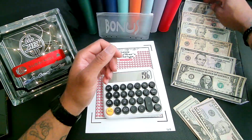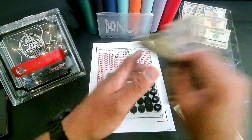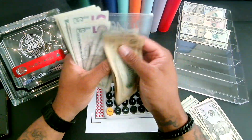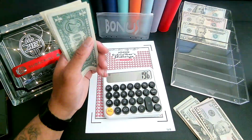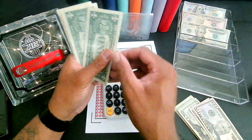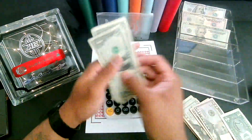How about a $100 bill here? I'm going to put some of these small ones in here. Let's see what we can do. 10, 20, 30, 35, 40, 45, 50, 55, 60, 65, 70, 75, 80, 85, minus 85. I'm going to pull $1 off of here just to make it even. Minus 1. So we need 110.